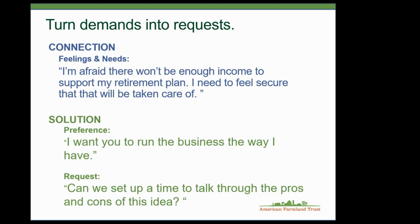A connection is a statement. This is how I'm feeling and why. And a request statement, I want this, and a positive, simple action like, can we set up a time to talk? Setting up a conversation this way will help the person you are talking to understand what they can do to help you meet your needs. It's just the start of a conversation, and informed decision-making requires good information. With a request, there's a willingness to learn more, even if the first answer is a no.